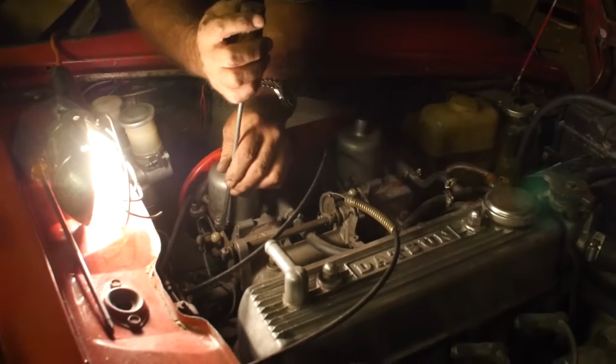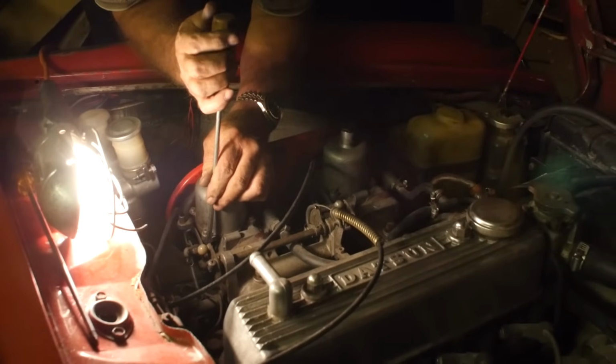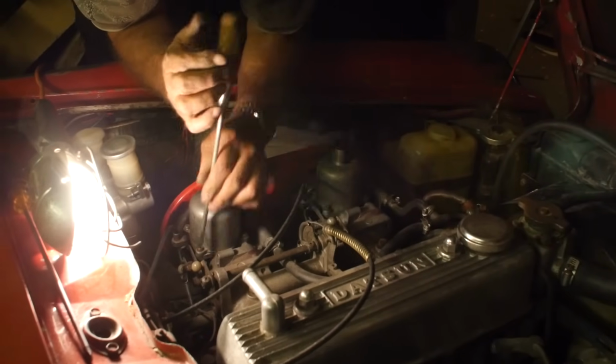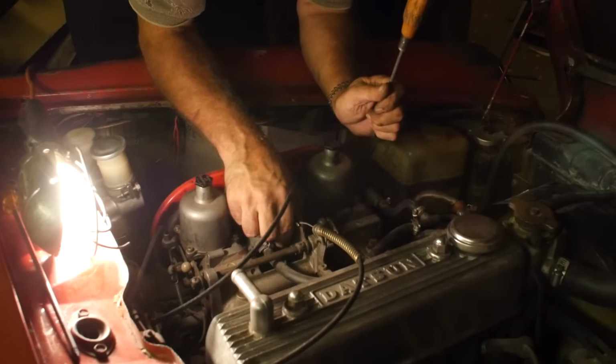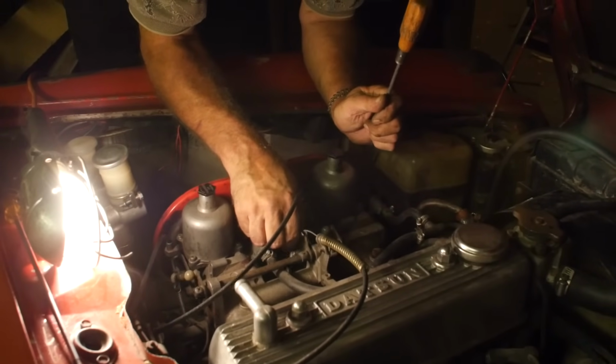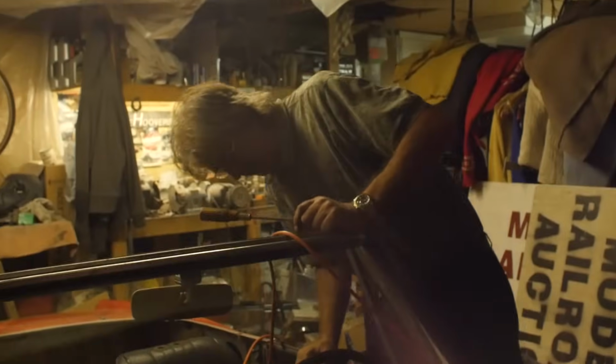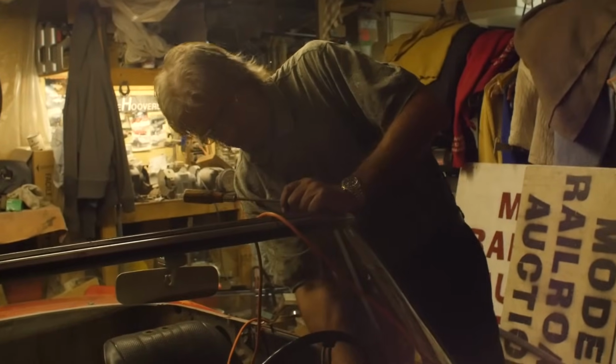Before I set off to pick up Clayton from the airport, I had the man himself tune my carbs, my dad. My dad helped me out a lot building this car. I really couldn't have done it without him. Thanks, Dad.